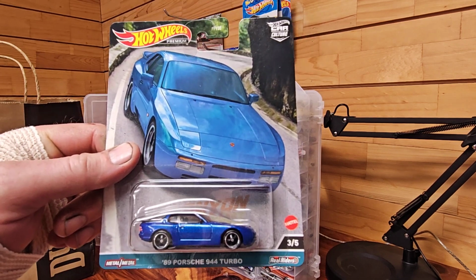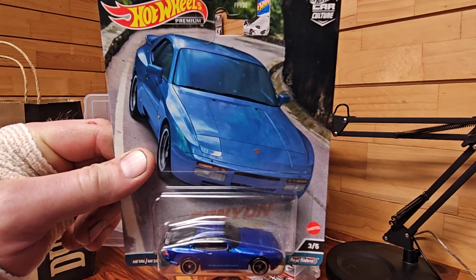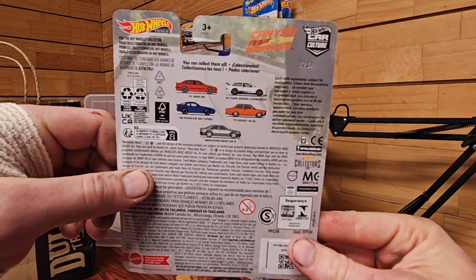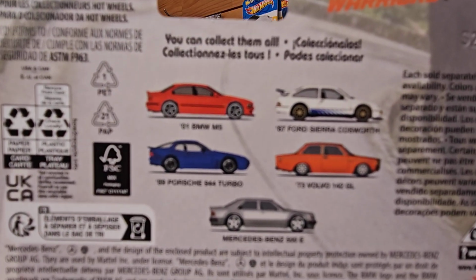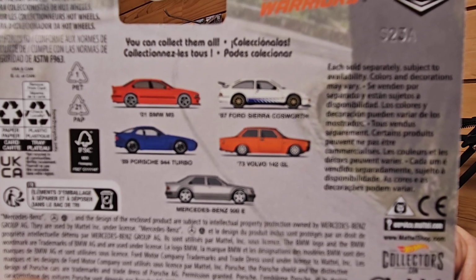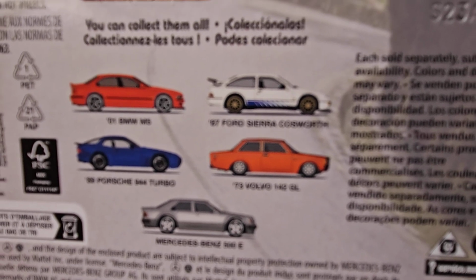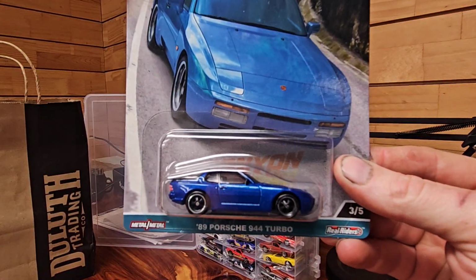This is a new one. This is a new car culture set that's coming out. I think the set is called Canyon Carvers. Canyon Warriors. You've probably seen this different places. Let's see. Why won't you focus? There's a Volvo, a Mercedes, the Ford Cosworth, and the one I picked up was the Porsche.